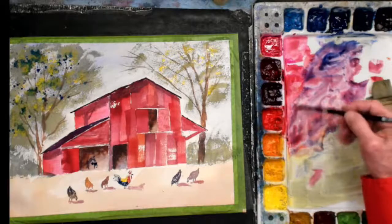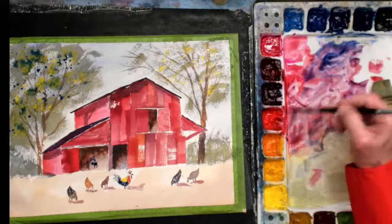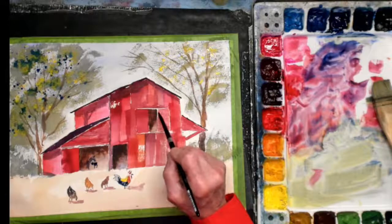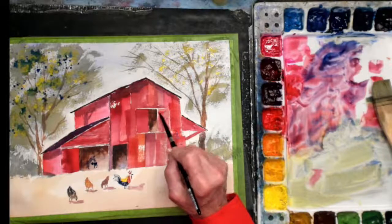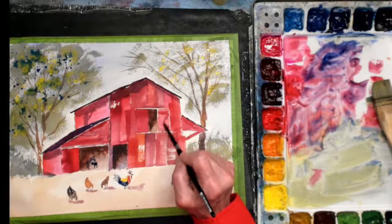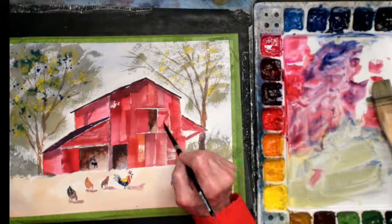Let me put a little bit of red. Let me pick up some of that pyrrole red. And there, I'm going to put a little bit of structure here on the back of this door. There's a little bit of lumber here that holds the door together.